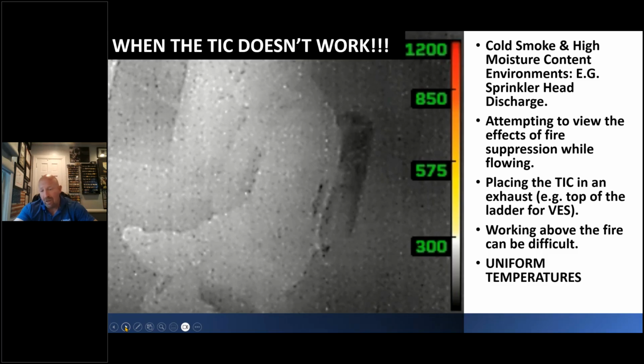Also bad news, germanium is the lens on the camera, the front of the camera. It doesn't like temperature typically above 400 degrees. As that gets hotter, it slows down the energy to your detector, which could also cause a false reading.